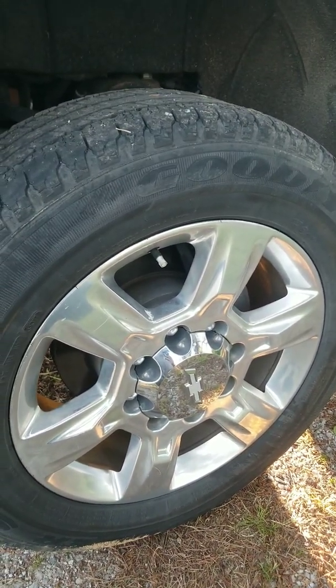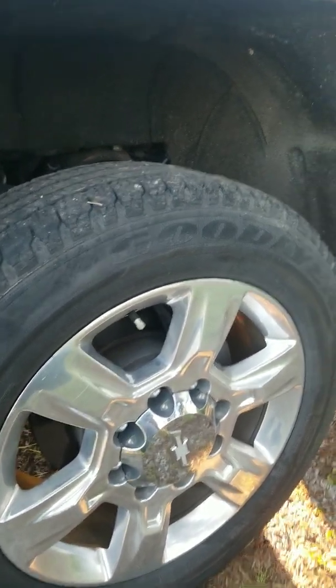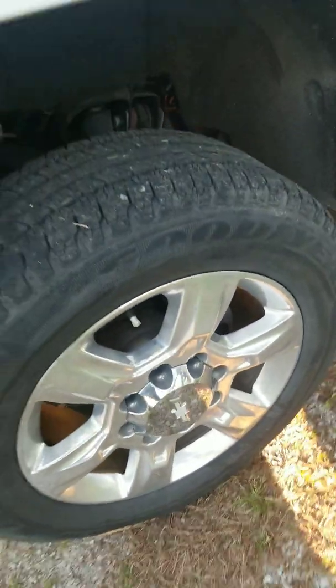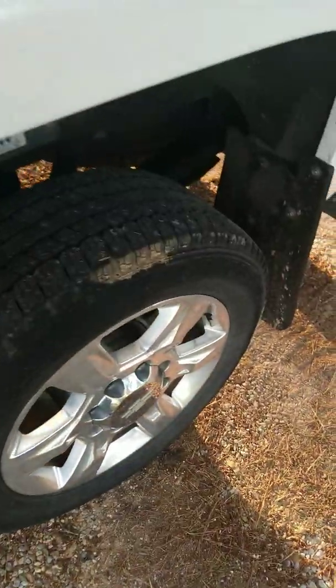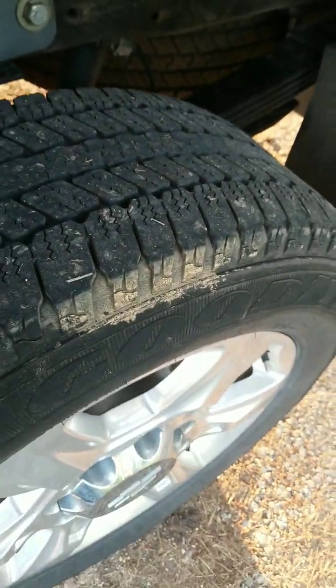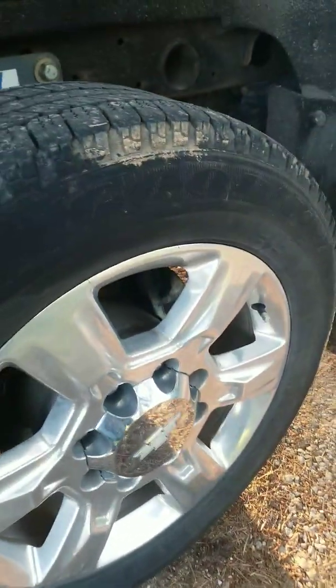They do a whole lot better in the snow than I thought they would. But if you even barely get off in the mud a little bit or wet grass, you've got a problem. They don't do very good at all in that kind of situation. The rears are better than the fronts. They've held up better. I don't know why, because I rotate them about every 2 weeks.